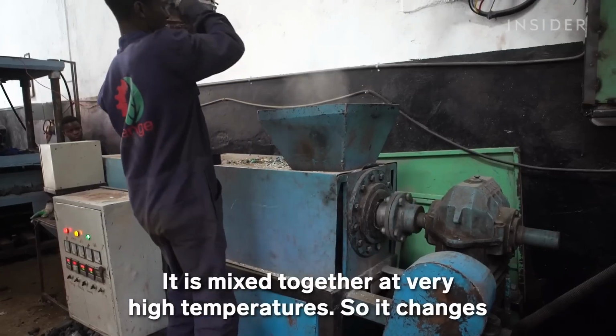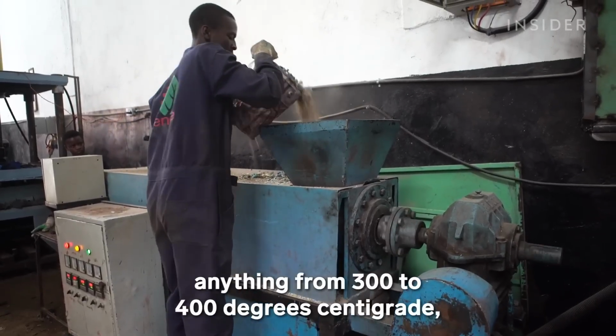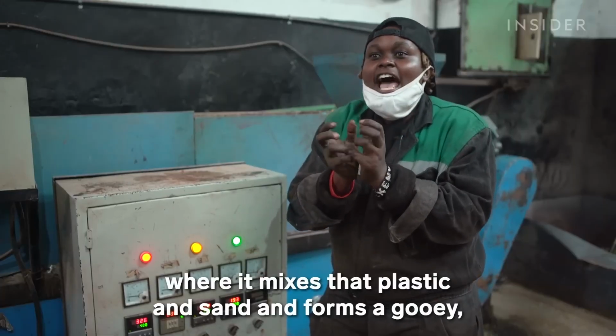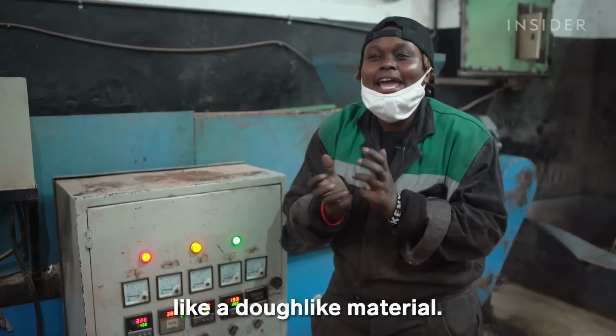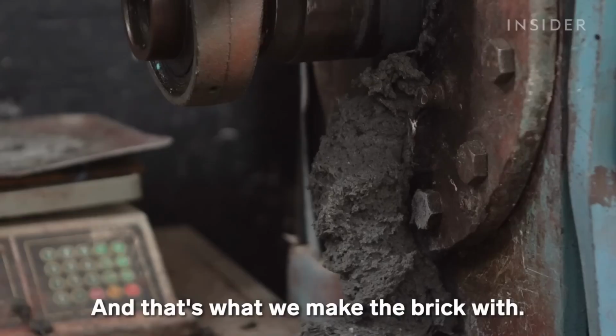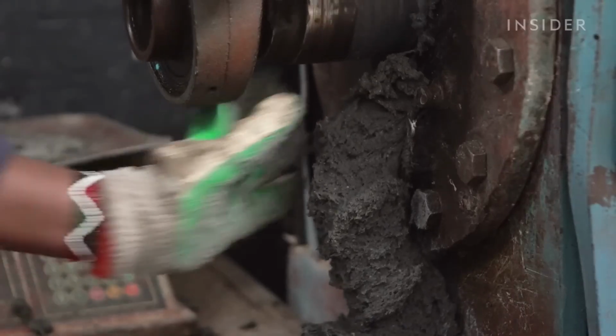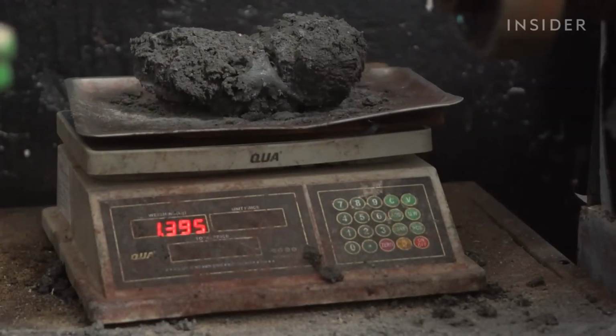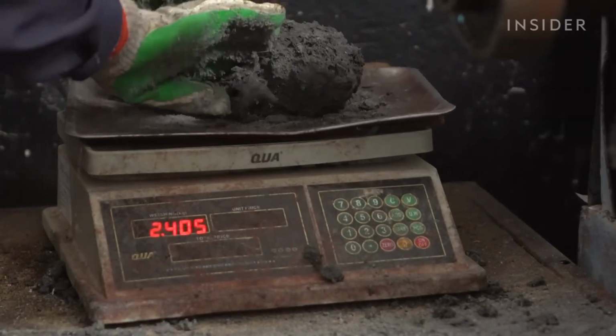It is mixed together at very high temperatures. So it ranges anything from 300 to 400 degrees centigrade, where it mixes that plastic and sand and forms a gooey, dough-like material. And that's what we make the brick with. Each lump of the mixture is weighed by hand. People say the smell is something like new asphalt on a hot day.